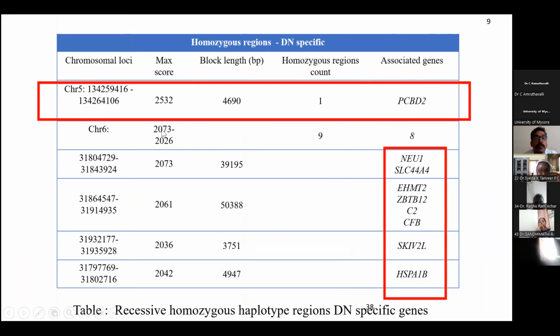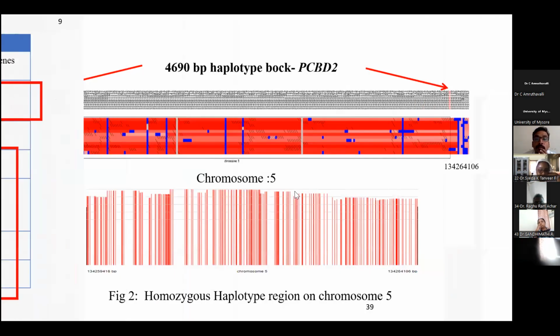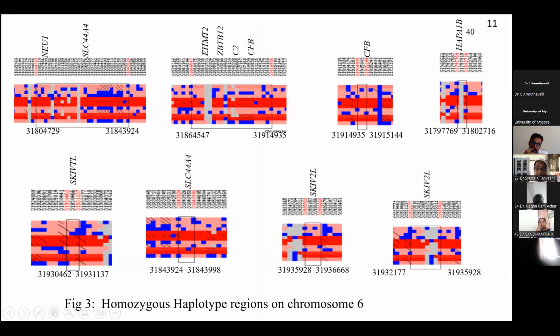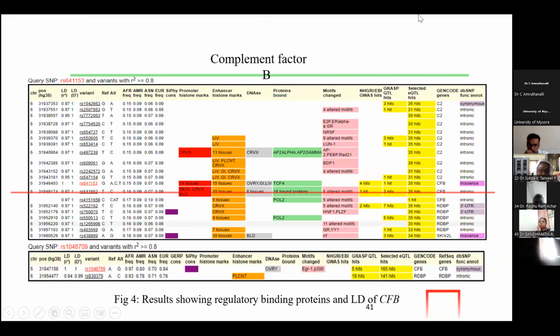And in chromosome 6 also, some of the haplotype blocks were identified in the NEU, SLC4. So this is how we could very critically identify the haplotype over here. This is another analysis. In this region, you are going to see a haplotype block, which is not a small chunk of nucleotides; it is roughly around 5,000 base pairs of nucleotides that form the haplotype block over here. These are some of the analyses done on the other genes associated with diabetes over here.